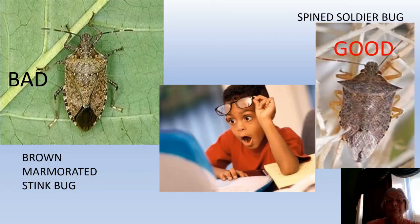So I now know that the brown marmorated stink bug is the bad bug. I want to take action against it. The spined soldier bug, I want to leave alone because he's a predator. The bottom line here is, if you haven't been able to identify a bug or don't know what it is when you first look at it, leave it alone until you do know what it is.